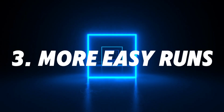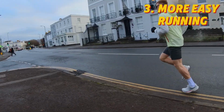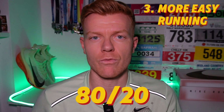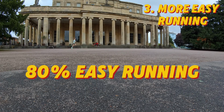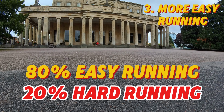So the third tip I'm going to give you is running easier. Now that might sound absolutely ridiculous because I've just told you to run faster, but actually the easy running needs to be supplemented with your faster running. So I follow a principle called the 80-20 rule. 80% of the time I am running very easily and very slow. 20% of the time I'm running at that top end speed, what we've just spoken about in the second point.